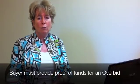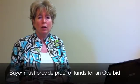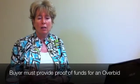So there's some coordination there on your part, and then make sure that if your buyer decides to overbid, a verification of funds for the difference between the purchase price and the overbid amount is included in your package to BLB Resources. Without that, it won't be accepted.